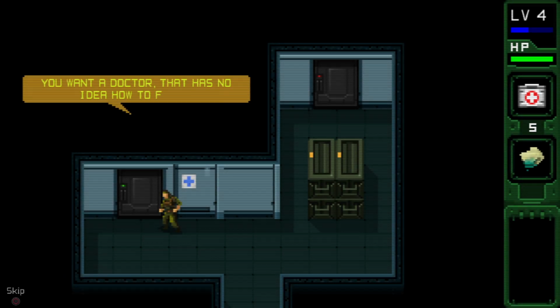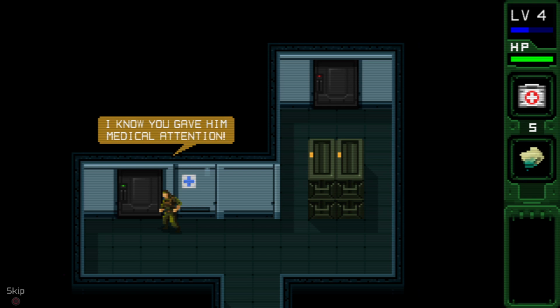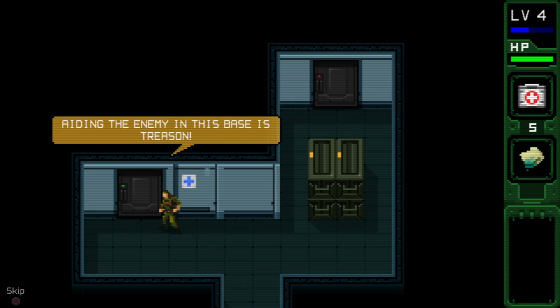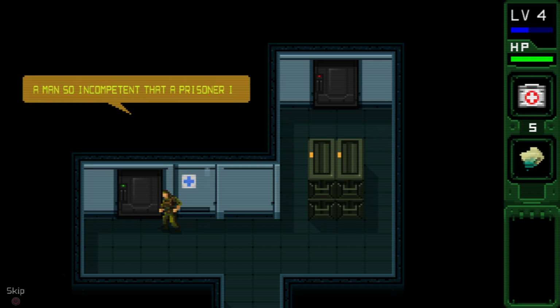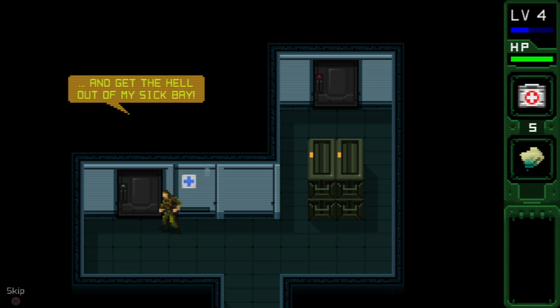You want a doctor that has no idea how to fight? Stop a man that knocked out all your guards? Are you really that stupid? Don't you dare insult my intelligence. I know you gave him medical attention. How many wounded have you healed, Lieutenant? I'll tell you. None. Why? Because your job is to be a paper-pushing butter bar. Mine, on the other hand, is to heal and attend to anyone who needs it, even if that person killed my family. Aiding the enemy in this base is treason. My oath has no restrictions on who I must heal. You want to arrest me? Then tell me, Lieutenant, who is going to save the lives of your soldiers if I'm in a cell? You? A man so incompetent that a prisoner is running circles around him? How dare you! Now stop pestering me and get the hell out of my sick bay! This isn't the end, Doctor.